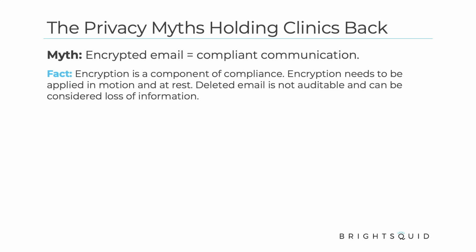So a lot of times if we're using something that's tied into Outlook, it's being encrypted during the send while it's traveling to the recipient. But if it's being stored in Gmail or even in Outlook in your sent folder, it's not encrypted while it's there. So that's missing a large component of compliance, not to mention the fact that we need to retain records. And if this qualifies as part of the patient record, we're going to have issues with it if it's deleted.